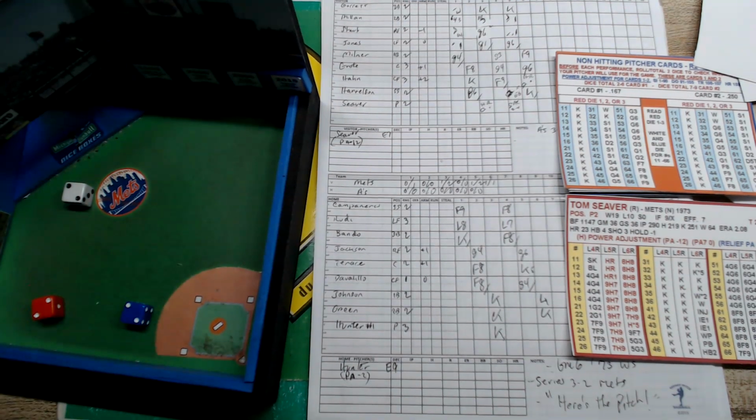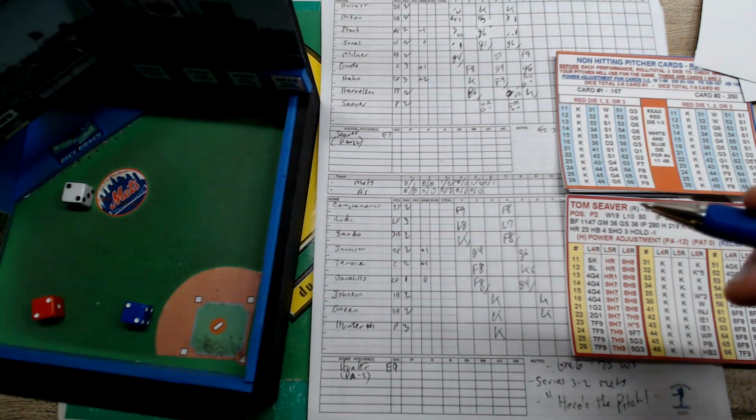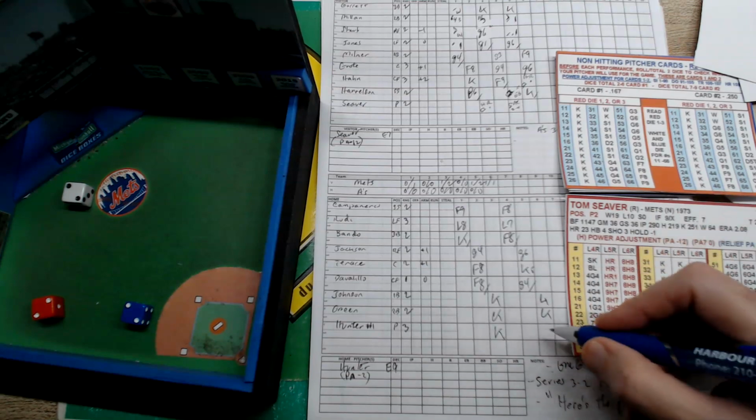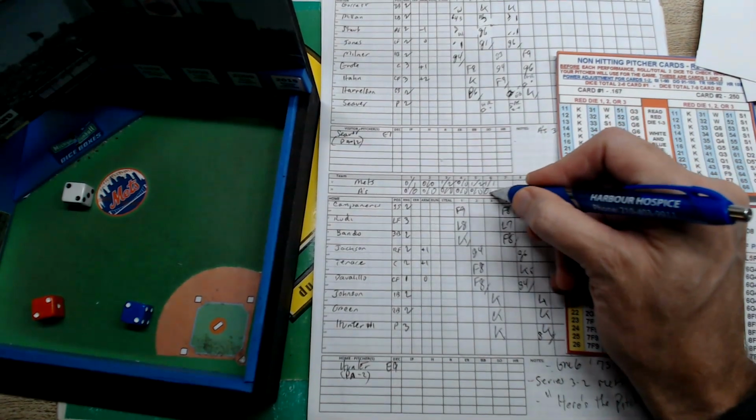Here's a pitch, and that is a 2-22, and a 2-22 is a strikeout to end the inning. So Seaver strikes out the side. He has 8 strikeouts now, no runs, no hits.